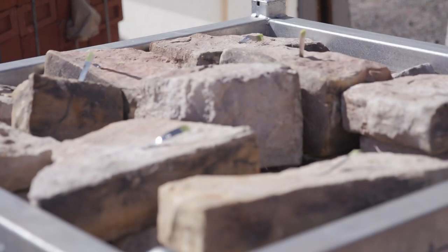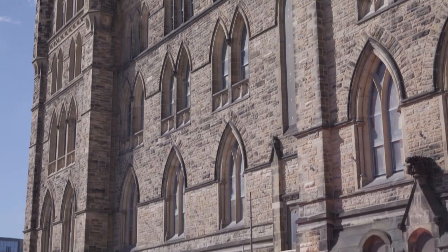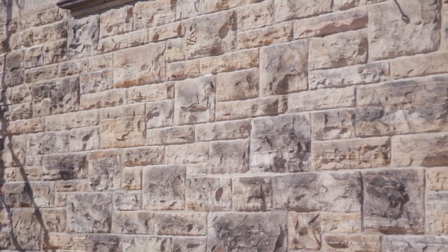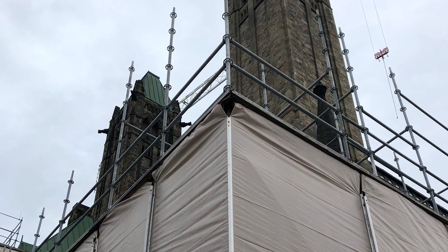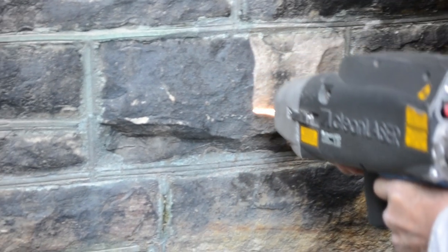A key aspect of the Centre Block project is the restoration of the building's heritage masonry, which includes almost 400,000 stones. Masonry rehabilitation of the north facade of Centre Block has begun and is now approximately 25% complete. Lasers are being used to help stonemasons vaporize dirt from the stones and carvings.